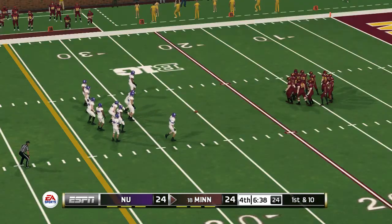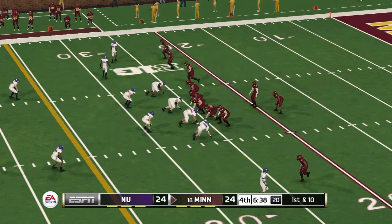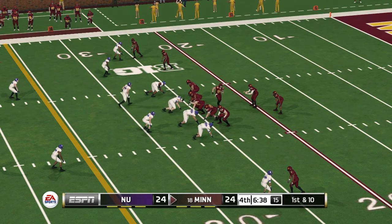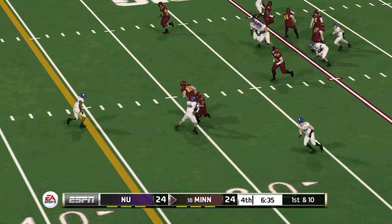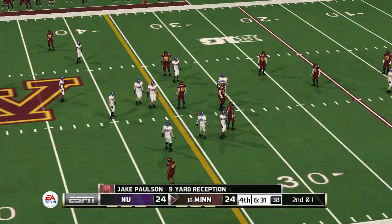This is when things get a little prickly. You need your playmakers to really come through here. So an empty backfield with five wide receivers. Fires quickly to the tight end. And they make the stop at the 34-yard line.